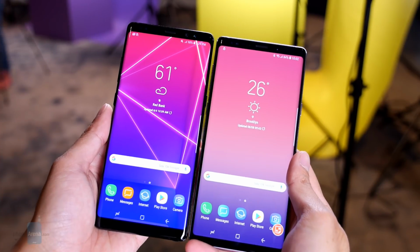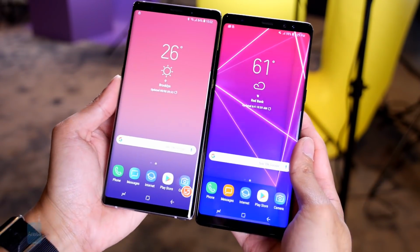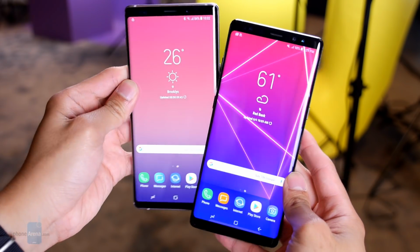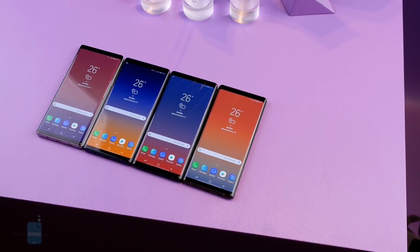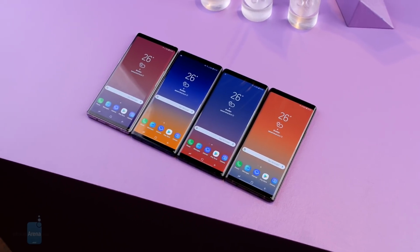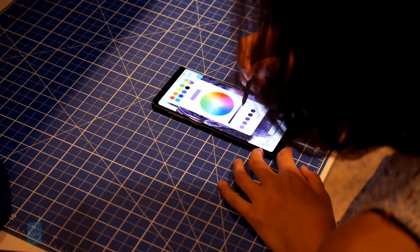Yet again, it's nearly impossible to tell the difference with their displays. Last year's Note 8 packed a sizable 6.3-inch 1440 by 2960 Super AMOLED panel, while the Note 9 gets a marginal increase with its size to 6.4 inches. It's still the same Quad HD resolution as its predecessor, and it's still Super AMOLED technology. So the difference is essentially almost nothing. They still both look pretty exquisite with their sharp details, punchy colors, and exceptional viewing angles.